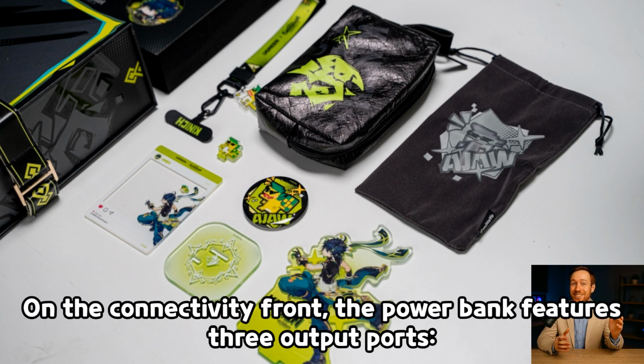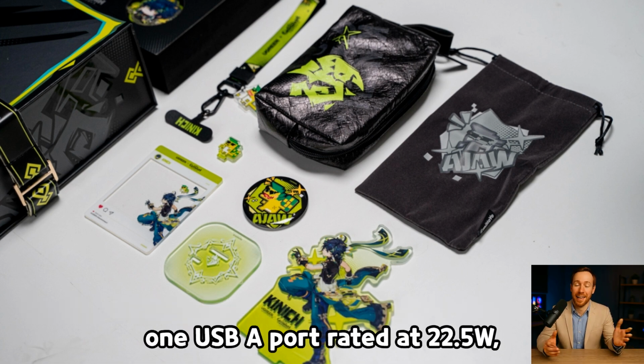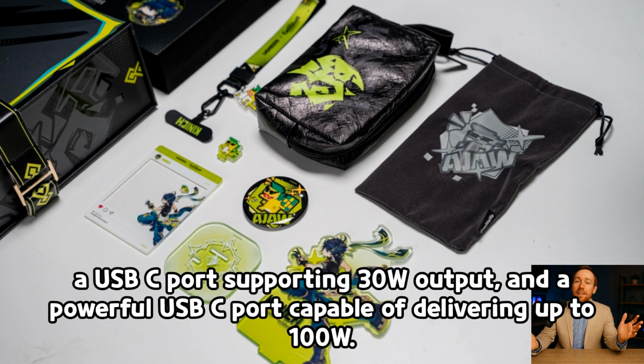On the connectivity front, the power bank features 3 output ports. One USB-A port rated at 22.5 W, a USB-C port supporting 30 W output, and a powerful USB-C port capable of delivering up to 100 W.